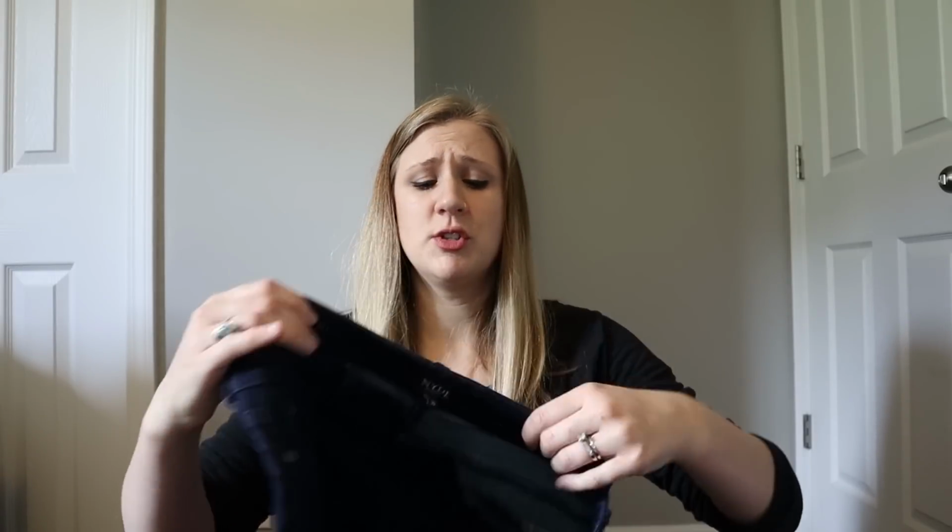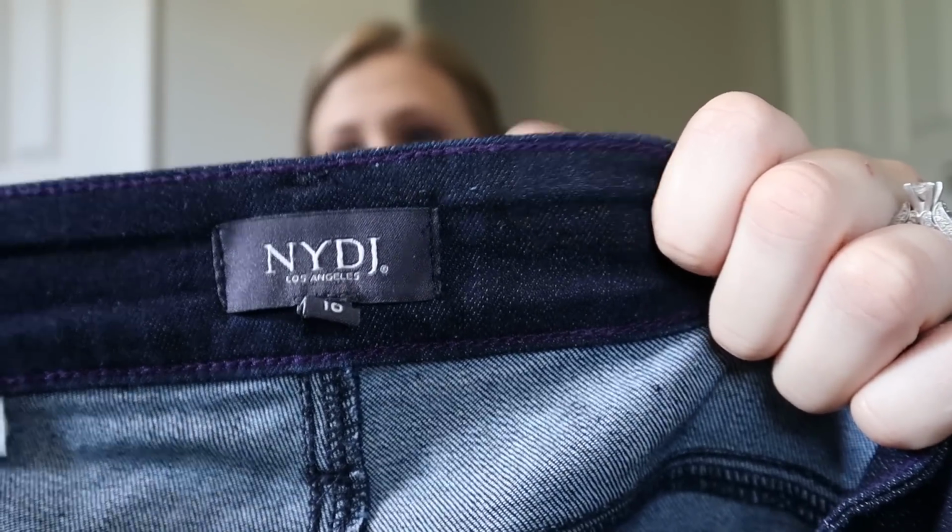Next is a pair of Not Your Daughter's jeans. I went to one rummage sale and hit up the denim section, and I guess somebody donated all of their Not Your Daughter's jeans, and they were contemporary styles, like I can still find them on the website. So this is what the tag looks like. The NYDJ stands for Not Your Daughter's Jeans. Like I said, these are size 10 as most of them were.